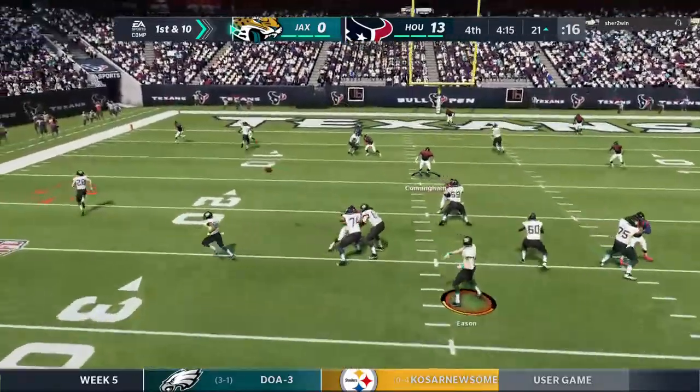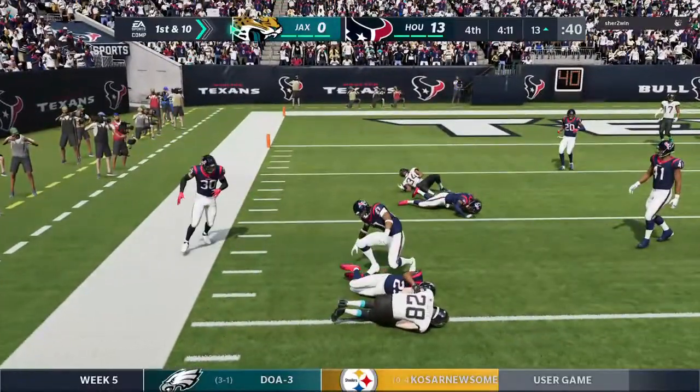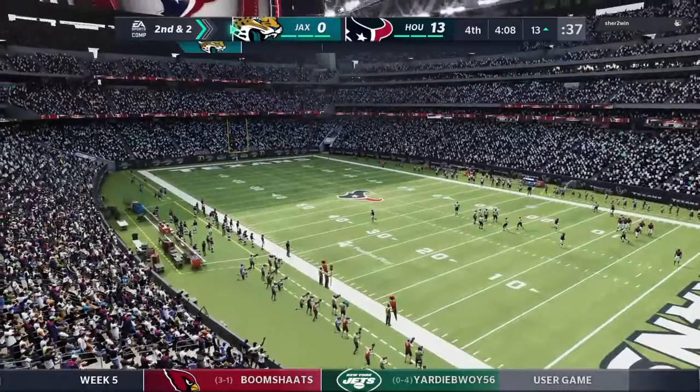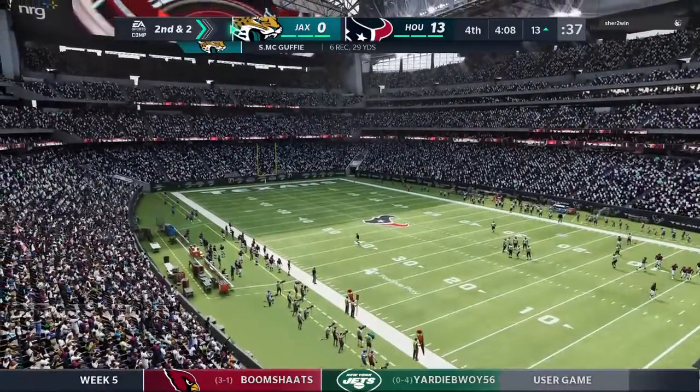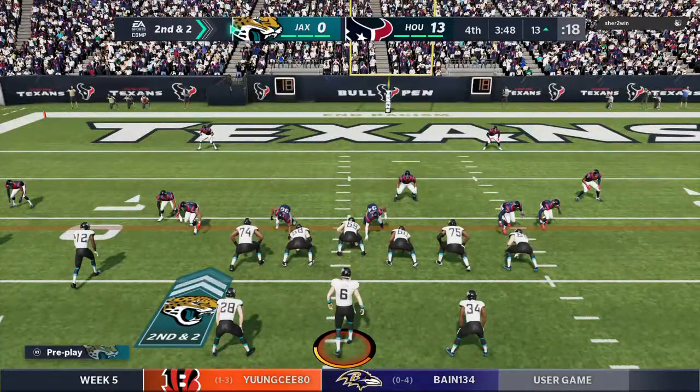On 1st and 10, Eason. He's going to hit his man out of the backfield, complete. And they'll get him down after a pickup of 8, 2nd and 2. They'll give him 8 on the play, and that'll bring up 2nd down at the 13-yard line.